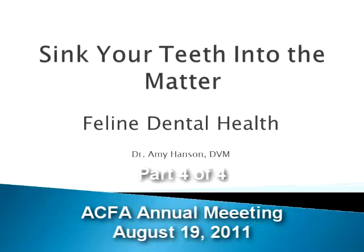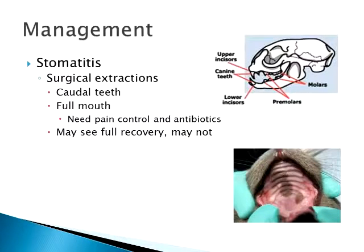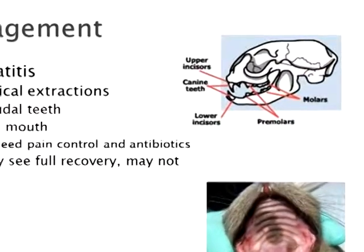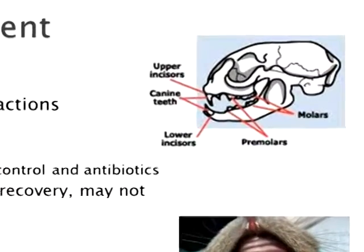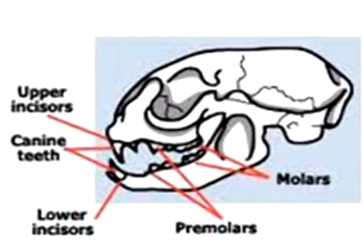And then we get to the extreme measure for your really, really chronic, horrible inflammation that is refractory to every other type of therapy, and that is surgical extraction of the teeth. You can do just the caudal teeth, which are from these premolars back, not involving the canines or the incisors, or you can do full mouth, which is everything. You just take everything out.